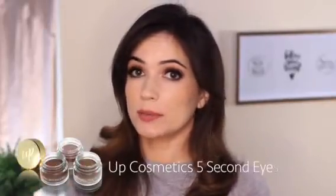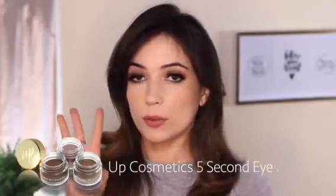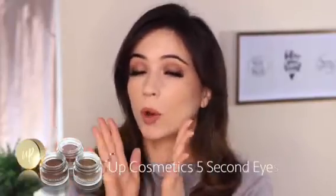Favorites for last month, hands down, has to be the UP Cosmetics 5 Second Eyes. They have 3 shades, and I'm hopeful that they're gonna come out with more shades because the formula is unbelievable. These are beautiful pops of pigment. They're like a creamy eyeshadow, but a lot of cream eyeshadows I find are so creamy that they're actually more difficult to work with, whereas these are really easy to work with.